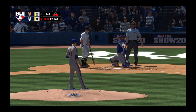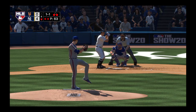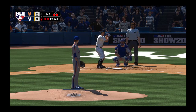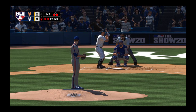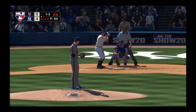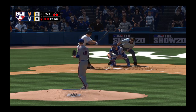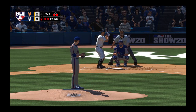Tries to shave the corner with that pitch, but it's 1-1. In front of the changeup, and he can't keep it fair. 2 strikes on him now. Again, he sends it out of play. And a slider runs in on him as he has to lean out of the way. Great game plan so far by this offense. They're not chasing any of those breaking balls out of the zone.